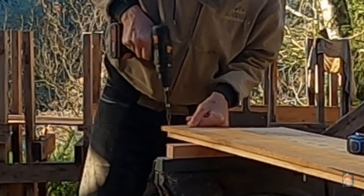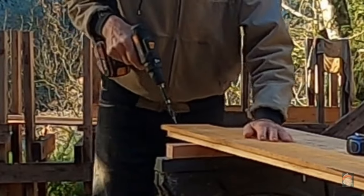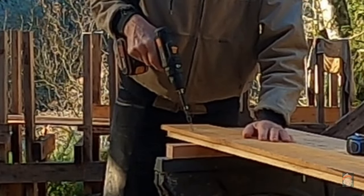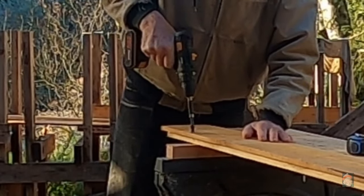I'd be driving screws very near the edge of the dry, thin alder, so I drilled holes and countersunk them about every 7 inches, just eyeballing it to make sure I wouldn't split the wood.